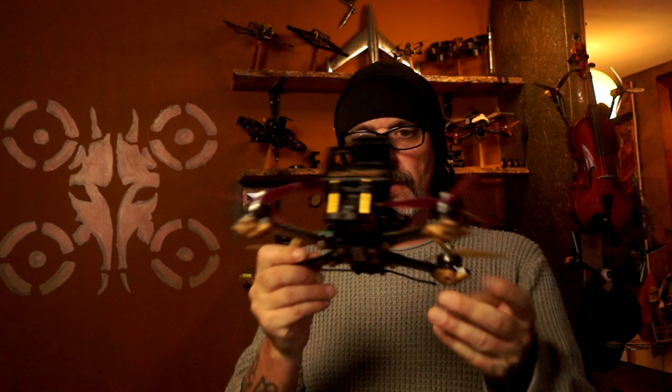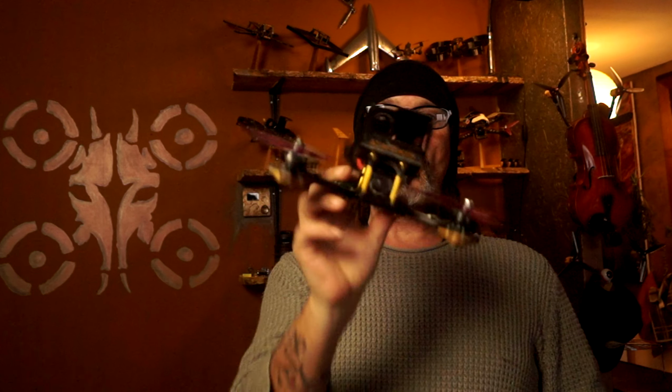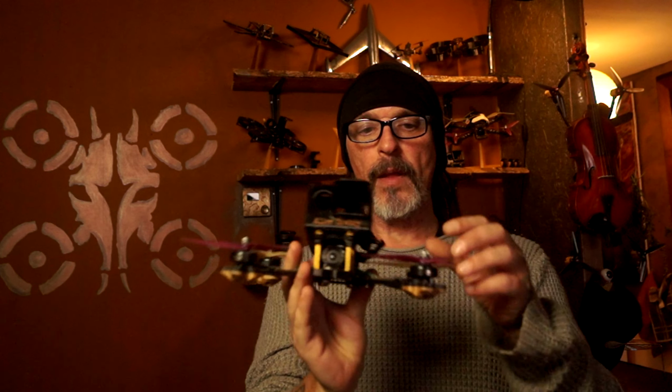So let's talk about rates now. What are rates? Well, rates are the amount of degrees your quad is spinning in any direction, whether it's yaw or roll or pitch. The amount of rolls it does in a second. Say my quad is at 360 degrees rate, then it will turn 360 degrees in a second. This is really slow. A second is pretty long.